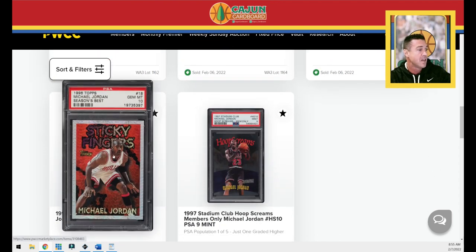Next on our list, again, we're going to stick with Jordan. We got 3 Jordans in a row, so I know you guys are going to love that. It's the 1996 Jordan Topps Season's Best PSA 10. A lot of people call this the Sticky Fingers because at the top of the card it says Sticky Fingers. This is in reference to Jordan's innate ability to lead the league in steals multiple times.